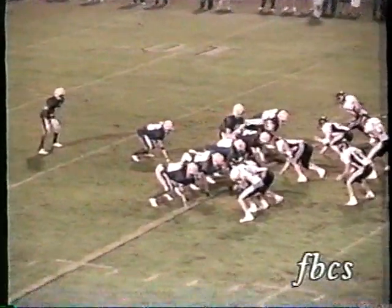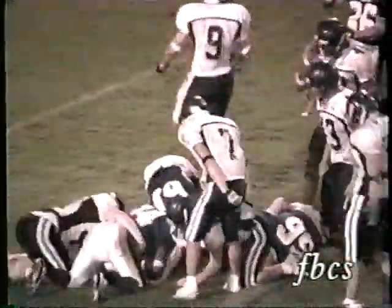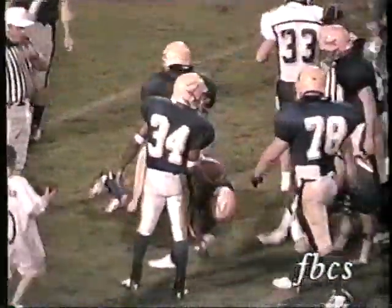Out of the I formation, receivers left and right. From the 20, the give is to Harrison. He'll go down after a loss of a yard. The Tours have started their last 3 drives at 20 or inside, and that has been a killer.